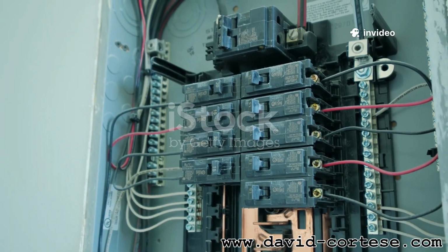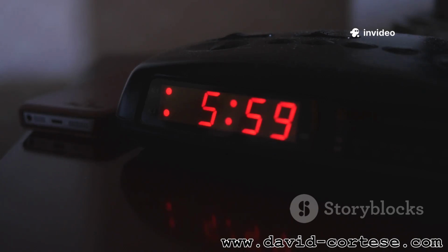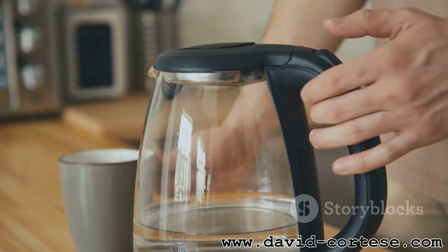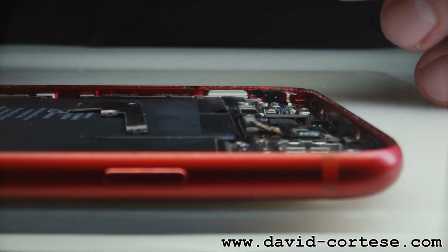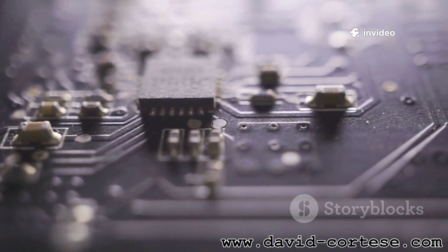Your home is a web of parallel circuits, each room, each device, its own branch. Your morning routine, alarm clock, toaster, fridge, toothbrush, all circuits at work. Even buses and smartphones are packed with circuits controlling lights, motors, and screens. A smartphone is a city of tiny circuits, all working together. Every time you touch the screen or press a button, you're closing a circuit.